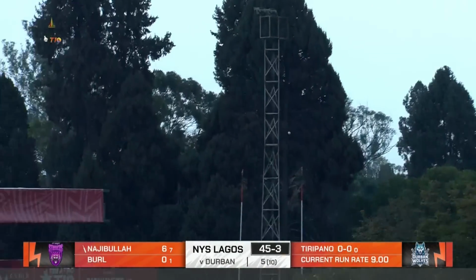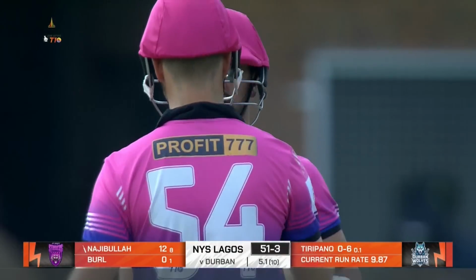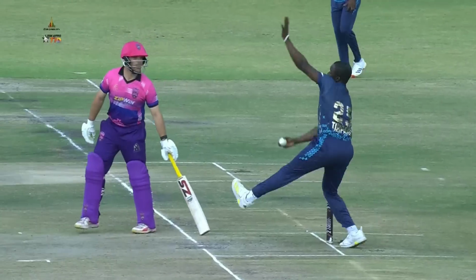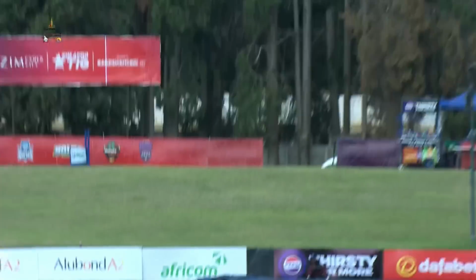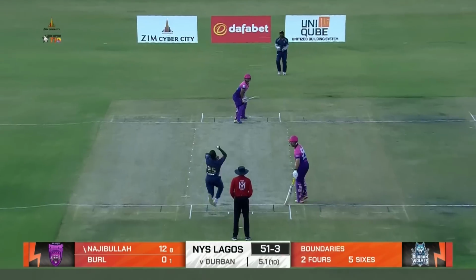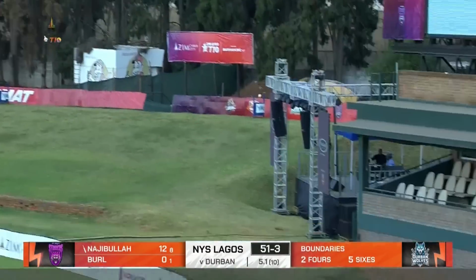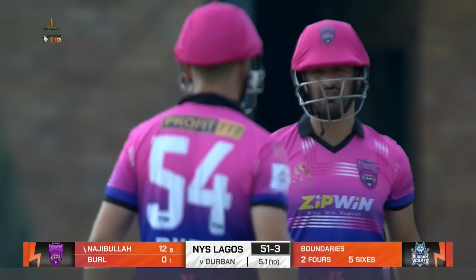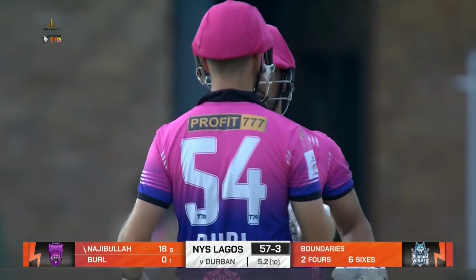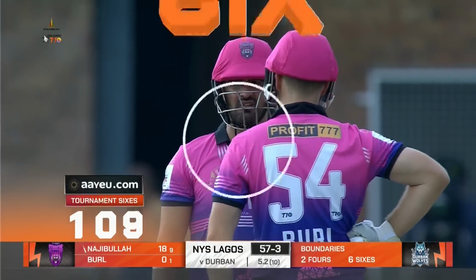Tiripano into the attack and out of the ground. Yeah, this is not a good delivery. Zadran's stature and strength over the onside. But what a great shot. That's the risk that you run. If you don't get it full enough and the batter gets under it, then you can take it over extra cover.